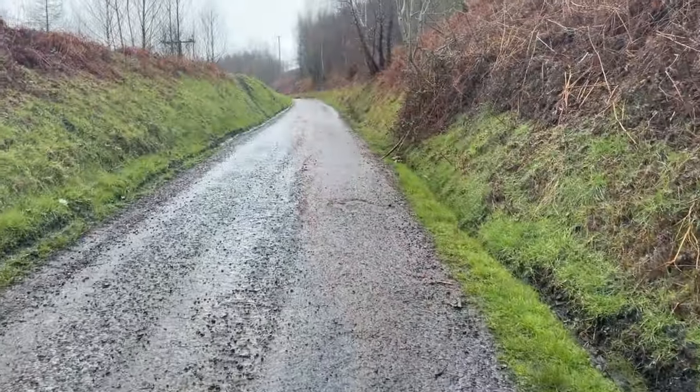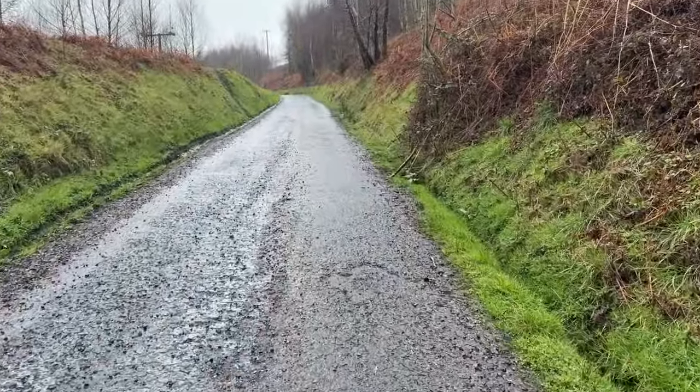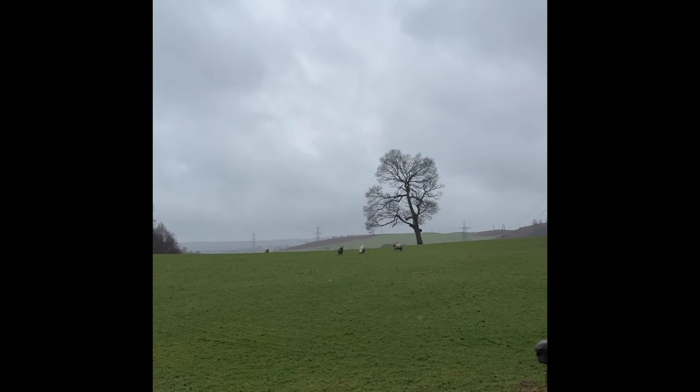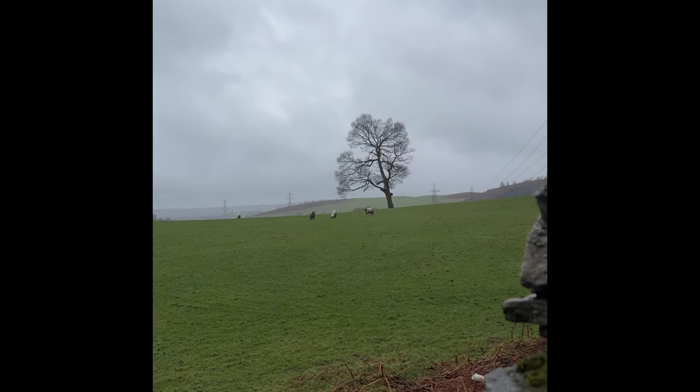Time to loop back, and as it's not wet enough yet, let's go this way. Up the hill we go, into the rain. Lovely. Come on, you can't resist a tree like this with some sheep in front of it.